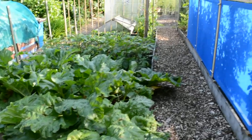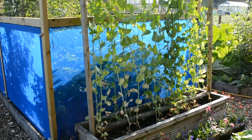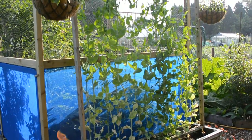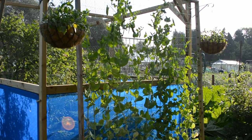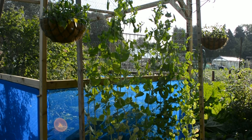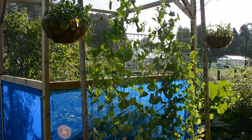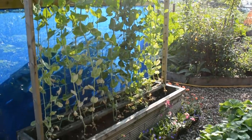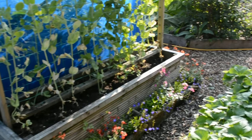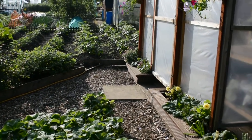Halfway looking rhubarb. Got another bed here with, as I understand, some heritage varieties of peas that include Telephone, I think that's also Alderman, and Champion of England. And you notice on the left and right there some tomato Tumblers that are just getting going along with the summer. It's nice that everywhere is bordered with a little bit of flowers, gives everywhere that nice feeling.